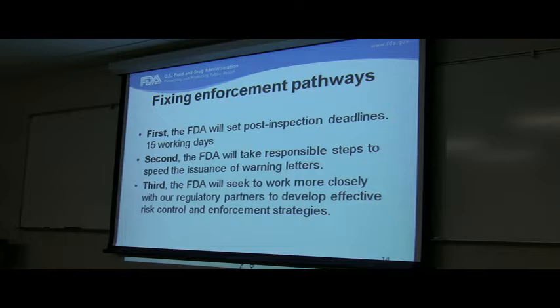First, FDA is going to set post-inspection deadlines. When we find that the firm is significantly out of compliance, we'll expect a prompt response from the firm, generally looking at 15 working days, and we'll do this before we issue any warning letter. During that 15 working days, whatever regulatory enforcement tool is still being worked on, and we may use their corrective action to maybe not issue that warning letter, or maybe as a reason why we need to issue it. And during that time, we'll have that thing already prepped.